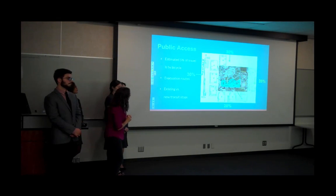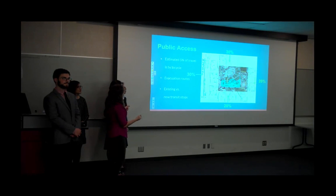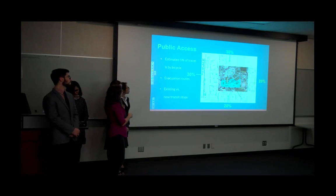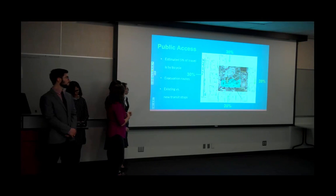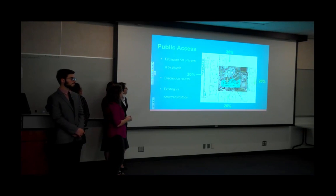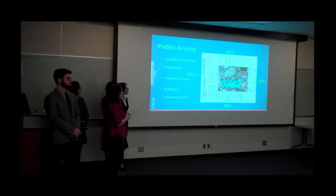Public access. This shows the estimated percentages of access to the site. The north and then also the west will primarily be the main access points. And from what I found, because I was looking for different modes of transportation, only 5% of travel is thought to be bicycle in the future. And right now there's no bus stops, but they will add one. Their website just says to keep updated for when that'll be added for the A&M one.